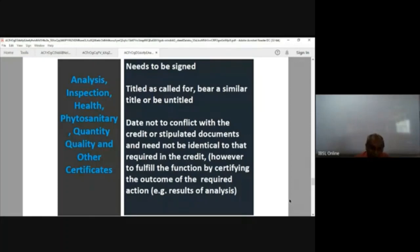You can understand the meaning from the words, except for one, phytosanitary. What do you mean by phytosanitary?